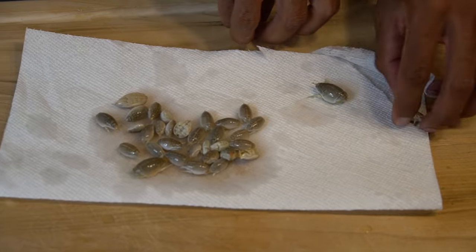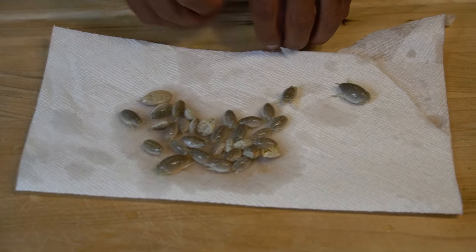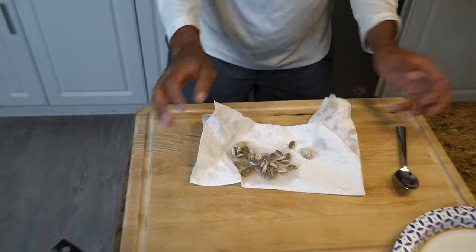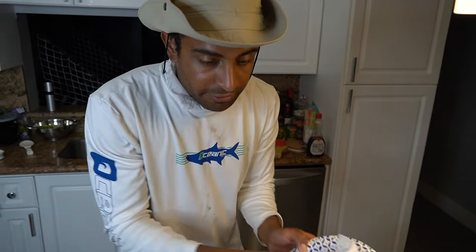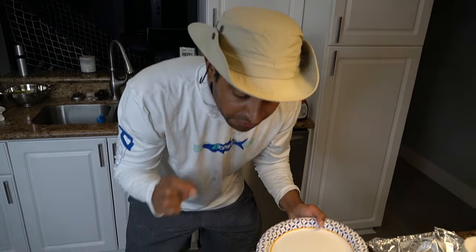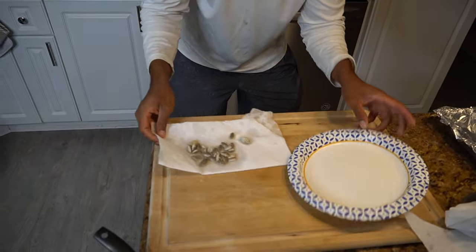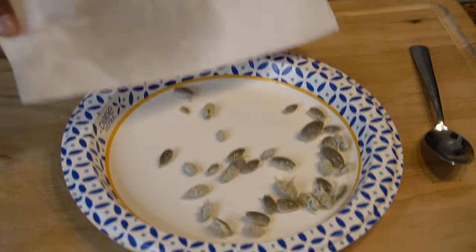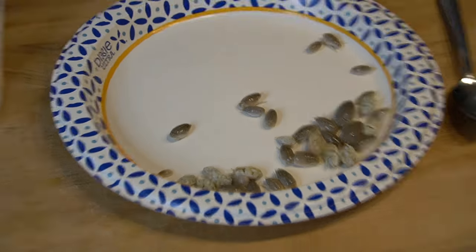They get tired pretty quickly when they're out of the water. They're slowly gonna relax, and we're gonna dry off our plate. Salt water fresh. This is as fresh as you can be. This is fresh sea life, guys. Going right back on the plate. Boom, done.